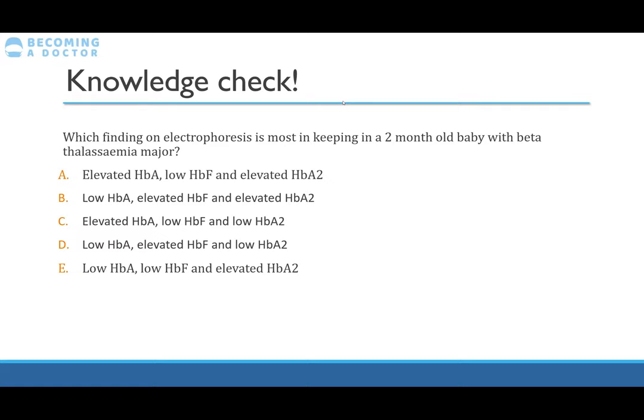Okay, share results. So the majority of people got it right. The answer is B. And the way to remember this is basically beta thalassemia, you lack beta globins, and HbA is made of alpha and beta globins. If you lack beta globins, you have low HbA. Relative to this, HbF and HbA2 would therefore relatively increase compared to the HbA. So that's how I remember it. The majority of you got it correct.